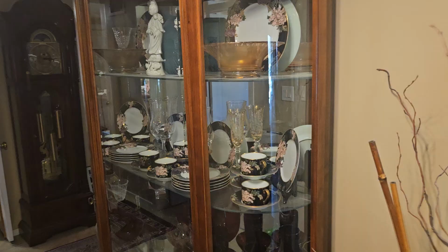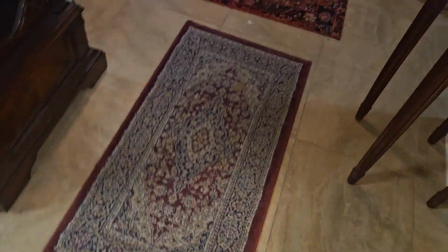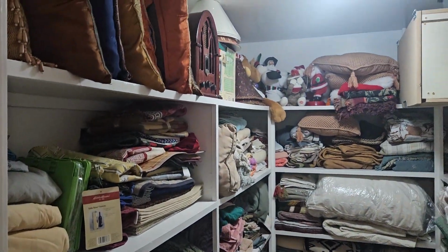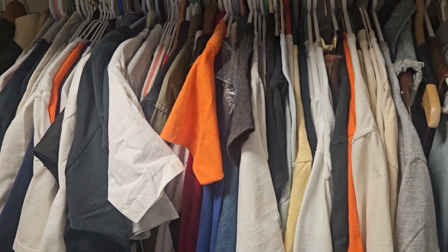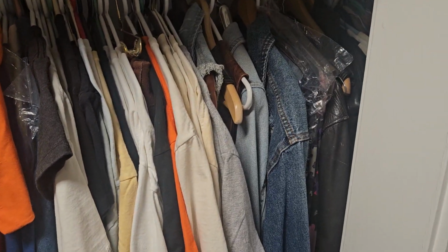Down the hall. Go over here. Big walk-in pantry with blankets and pillows and Christmas. The closets are filled also with clothes. More tiki, books, shoes, vintage clothing and t-shirts, vest, leather, Levi's, stuff like that. That's full.